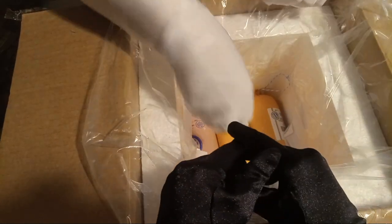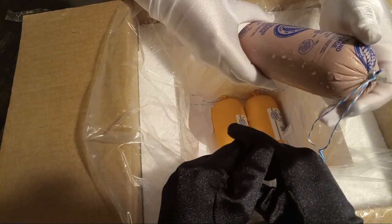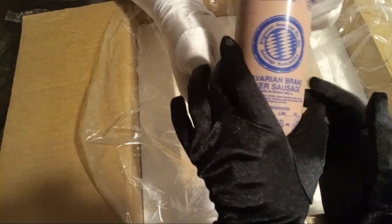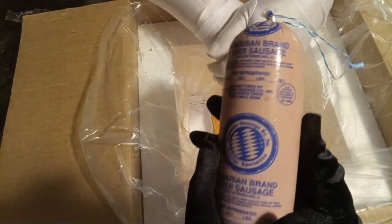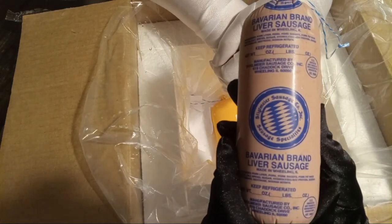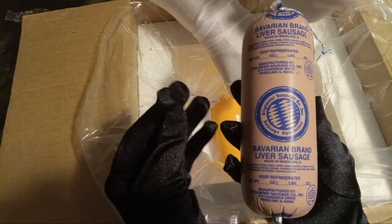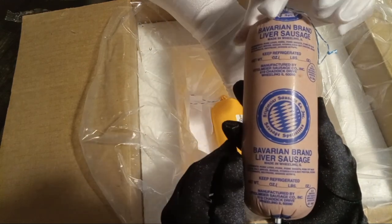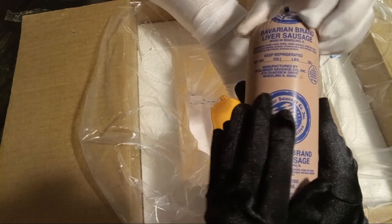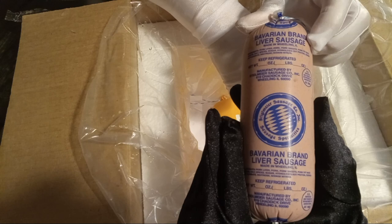So then here we have a Bavarian brand liver sausage. I love the liver stuff. If you buy the Oscar Mayer's Braunschweiger, it comes really, really close to this, but this is the authentic. This is the Bayerische Leberwurst.